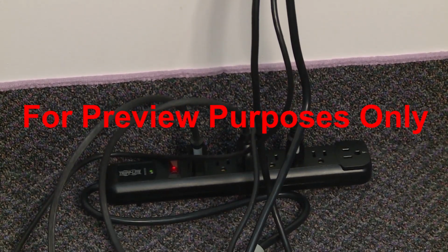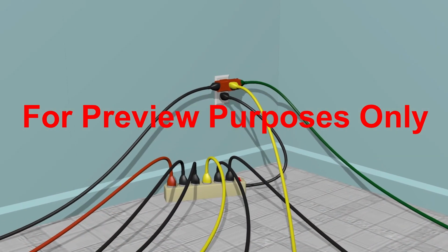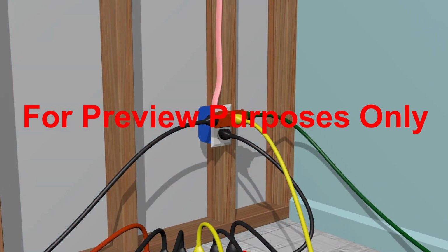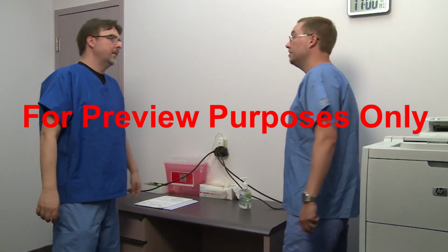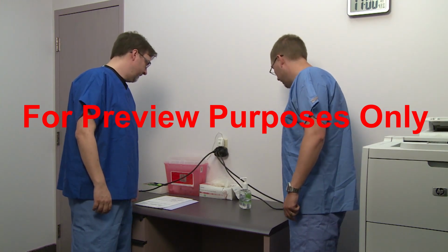Overloaded electrical circuits are another common fire hazard. A circuit becomes overloaded when it's forced to carry more current than it can safely handle, often because too many devices are plugged into a single outlet. This can cause the wiring that supplies power to the outlet to heat up and start a fire. If you notice an outlet that's crowded with plugs, bring it to your supervisor's attention immediately.